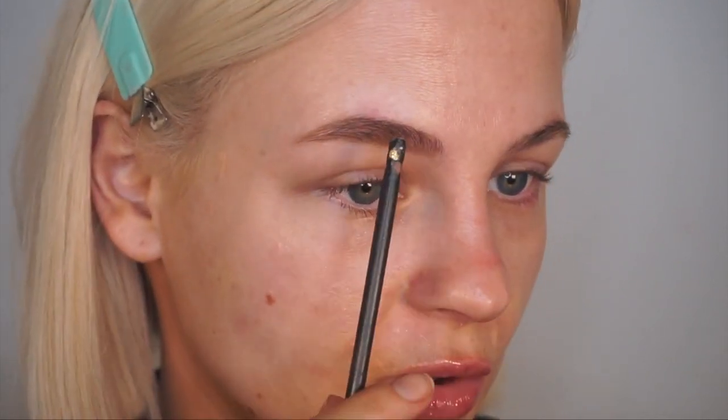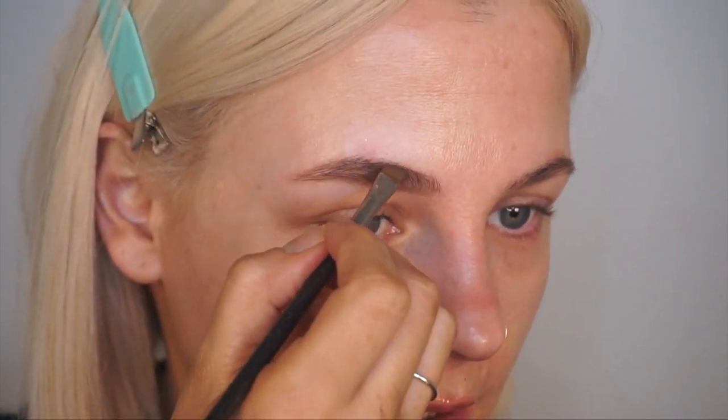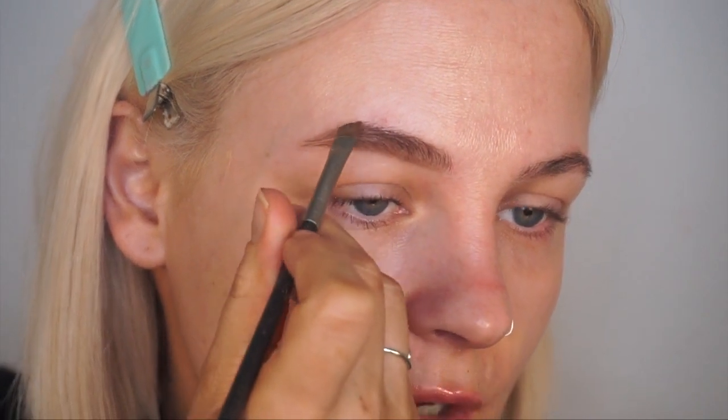If you ever want to enhance the arch, the more you enhance, the more angled it's going to look. So if we didn't fill in that gap here and we brought that line up at an angle and then brought it down at an angle, you instantly get more of an arched brow. So that's how you alter the shape of the brow, depending on if you want them more arched or more straight. If you wanted it more arched, you would continue this tail down like that, and really enhance that shape there.